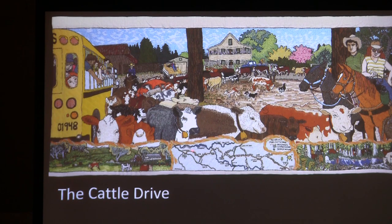This is the only tapestry that has a map of the San Juan Ridge on it. I'm really glad that we got this in here. And we have a rope that's lassoed going along here.